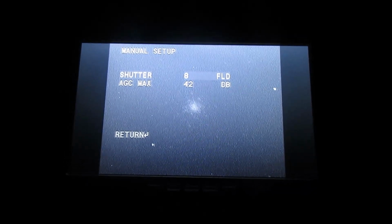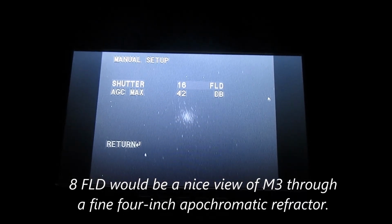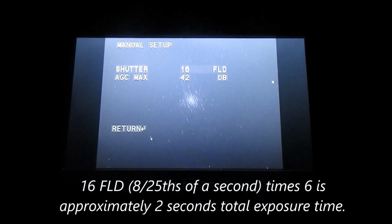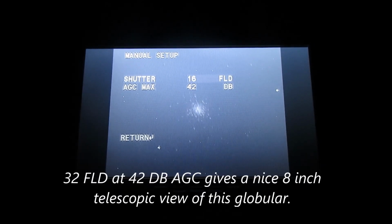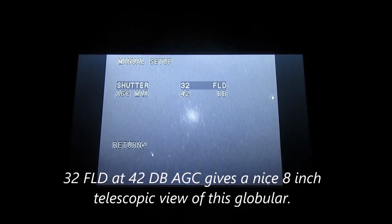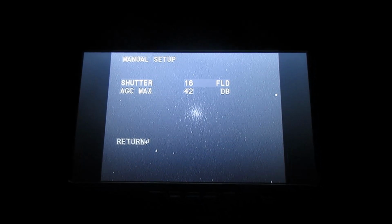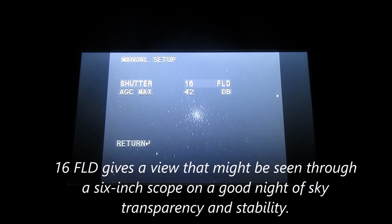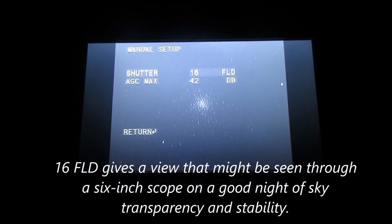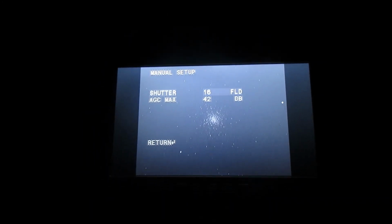So what I'm looking at here as we progress through the flood ratings is probably the best setups for globular clusters. Once again, keep in mind the sky is still visibly blue, which means sky dark is yet to arrive. When we get up to about 32 flood, we start to overwhelm the screen with luminosity at this point. So we can say 16 flood is about as long an exposure time as you want before sky dark in order to get a reasonably aesthetic and attractive view of M3. Be back in another 15 minutes or so.